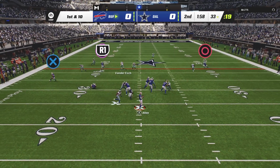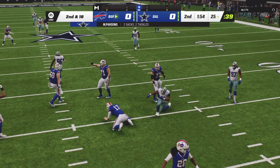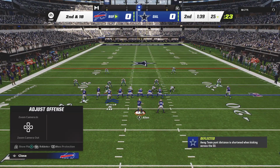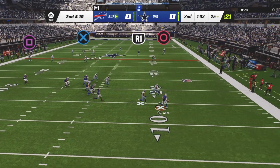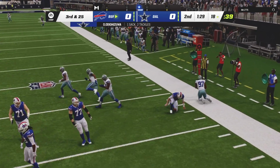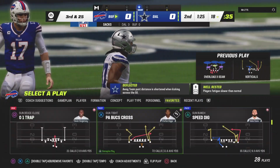Now Allen. In trouble, and he's taken down. Micah Parsons. That is now 2 sacks for him here in this first half. Throwing on 2nd and long. Allen. And he's going to go down again. Osa Odighizuwa with the effort there to earn the sack.